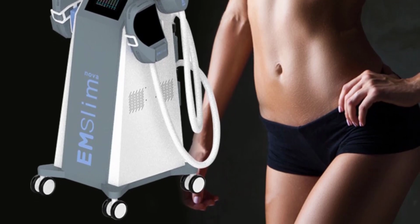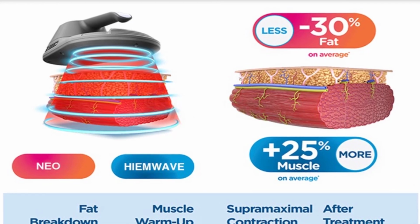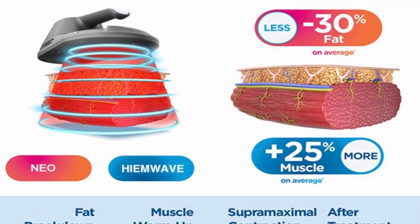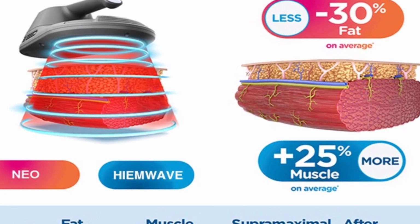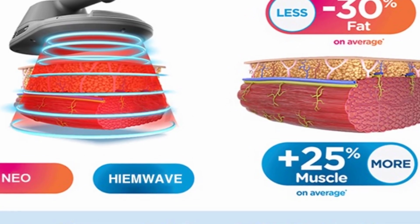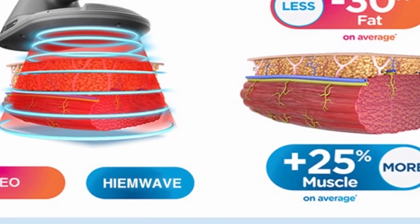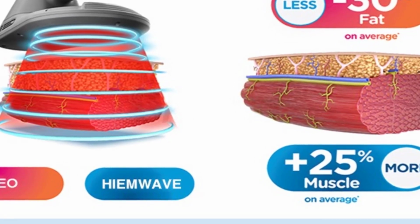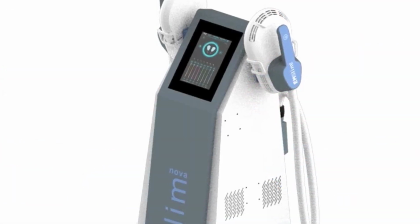What does EMSlim NEO do? Reduce fat by 30%, increase muscle by 25%. Improve muscle separation by 19% up to 35 BMI. Additionally, the radio frequency tightens the skin. If you only want to gain muscle without losing fat, the EMSlim NEO can be programmed to do just that.